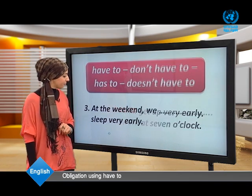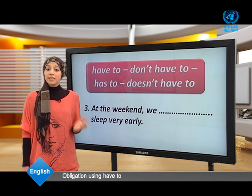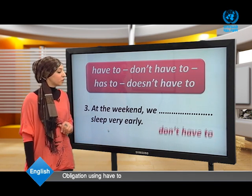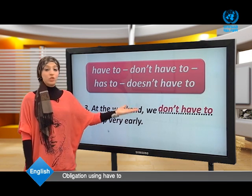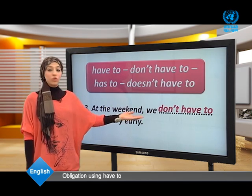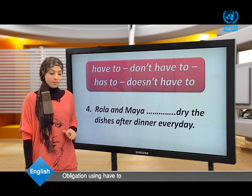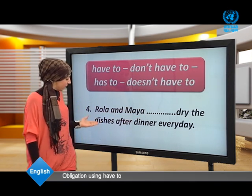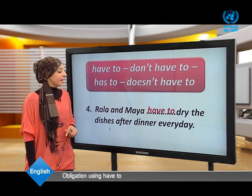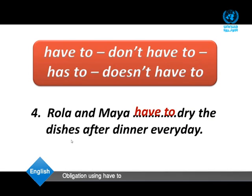Now, number 3, at the weekend, we sleep very early. Is it necessary to sleep very early at the weekend? No, it's not necessary. So we say, at the weekend, we don't have to sleep very early. Again, at the weekend, we don't have to sleep very early. Now, number 4, Rola and Maya dry the dishes after dinner every day. Thank you. They have to. Rola and Maya have to dry the dishes after dinner every day.